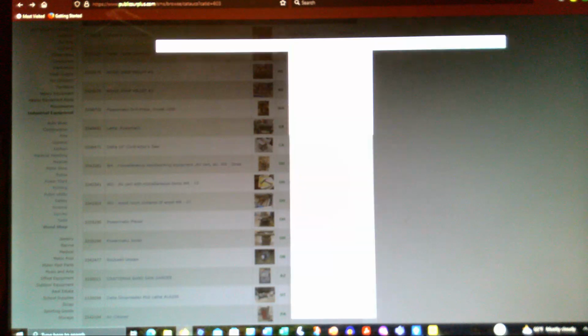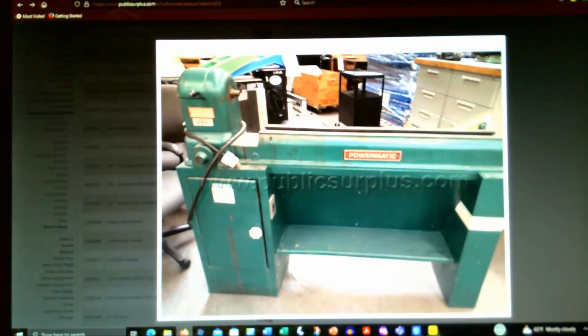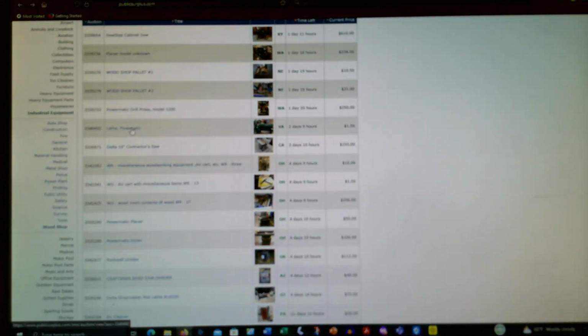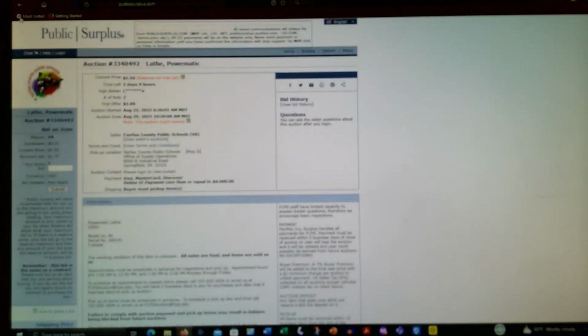Like here's an old lathe, for example. And some of the machinery is missing parts, and so you really have to know what you're getting into here. For example, it's missing the tail stock, and what does the description say? Working condition of this item is unknown. All sales final and sold as is. So yes, folks, you really have to know what you're buying on this website. But if you know what you're buying, you can get some great deals. Let's keep looking.